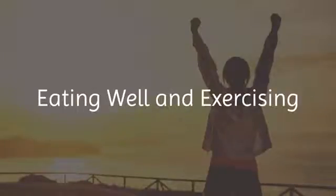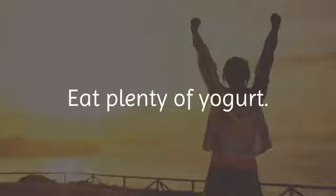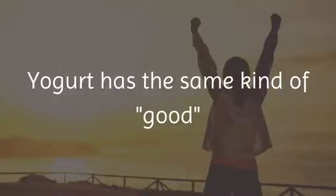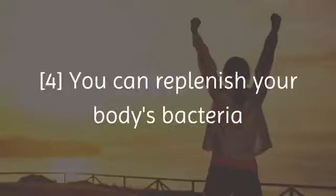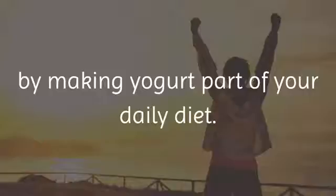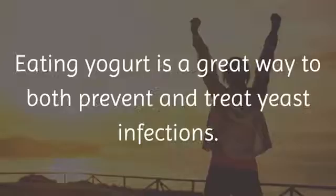Eating well and exercising. Eat plenty of yogurt. Yogurt has the same kind of good bacteria that your vagina needs to stay healthy. You can replenish your body's bacteria by making yogurt part of your daily diet. Eating yogurt is a great way to both prevent and treat yeast infections.